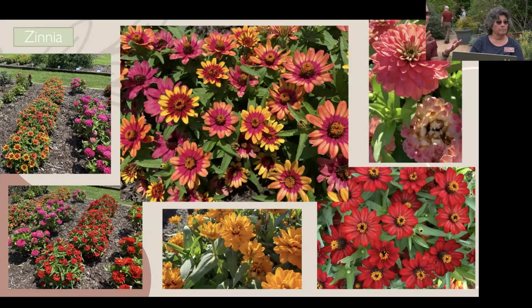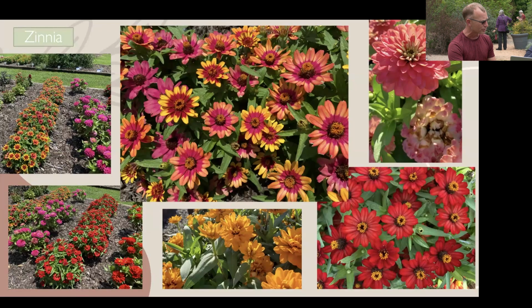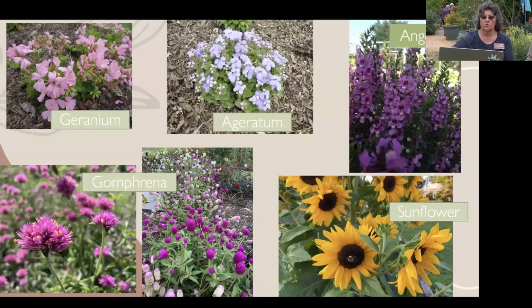I said Zahara here a minute ago, and that's a group crossed, I believe, with Angustifolia or Linearifolia. I can't remember which it is, but the thin-leafed one crossed with elegans. The elegans, which were the standard zinnias, used to get powdery mildew like crazy. You make these crosses, and they're resistant to it, and they are wonderful bloomers the entire season because of that. The plants look fun, and they're easy. It's just an easy plant for not only a beginner, but for all of us to enjoy.